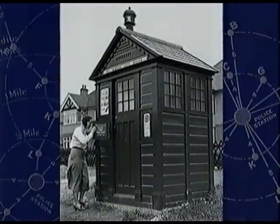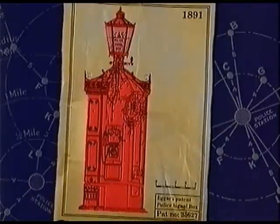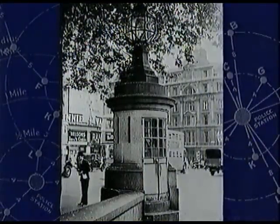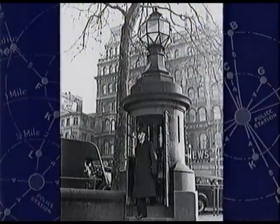Regional variations abounded. In Glasgow, the early boxes even had a remote-controlled gas lamp to summon the policeman on the beat. The ultimate design was at Trafalgar Square, where the box was put inside a stone pillar topped by a lamp from Nelson's ship.